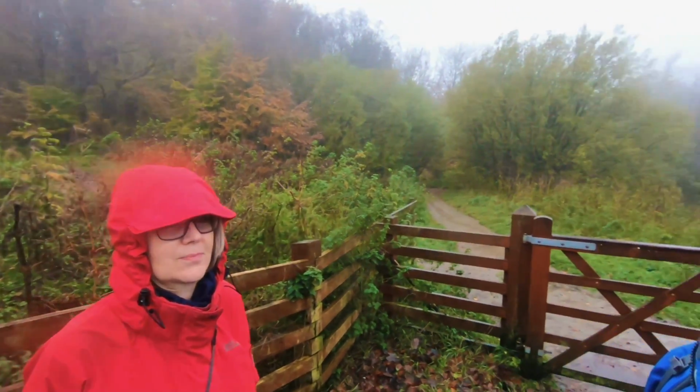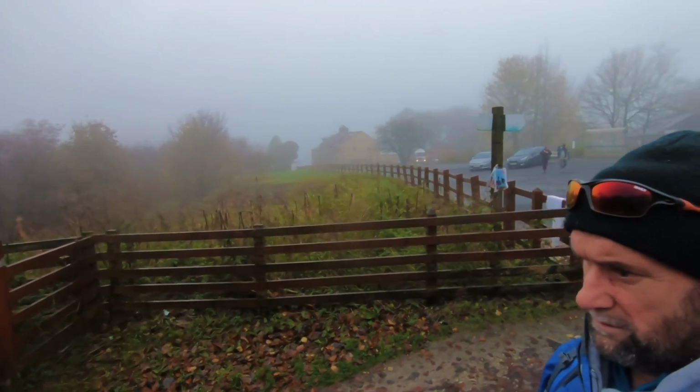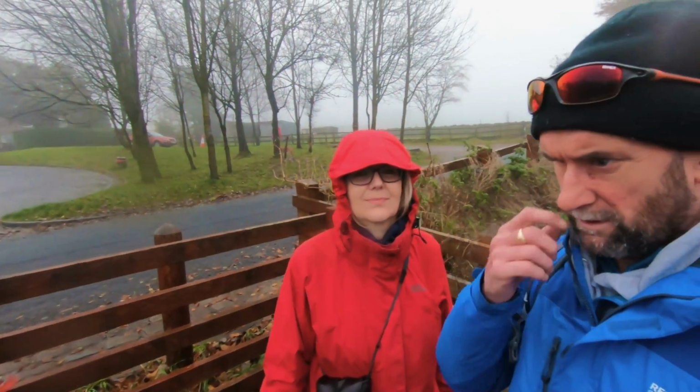We've just crossed over from the car park, which is on Tockholes Road near the Royal Pub, and we're going to go through the woodland and see what we can see, even though, as you might be able to see, it's a very misty, murky morning, but we'll make the most of it. So come along and see what we can find for you today.